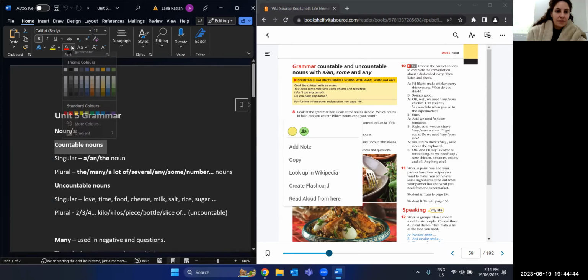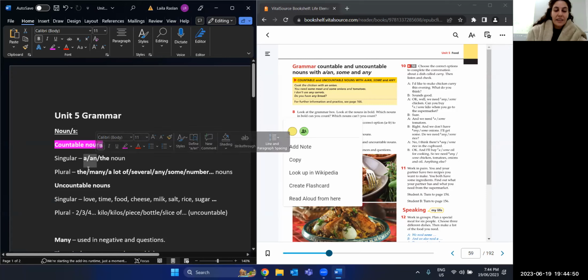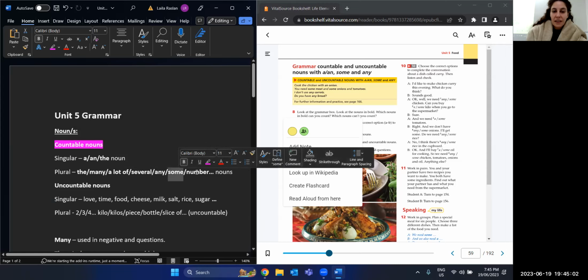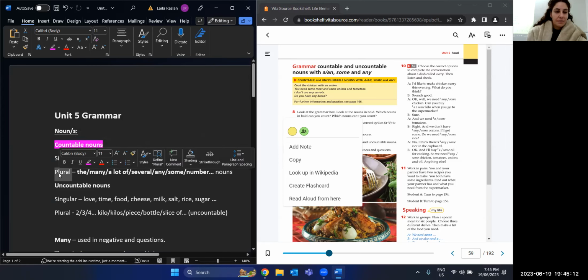And we can also have the plural, but we don't say a or an. We can say the. So for example, books. So make sure that there's an S here. We can say the books, many books, a lot of books, several books, any book, some books, a number of books. Or a number is like 5 books. So singular means you're talking about one, plural, many.